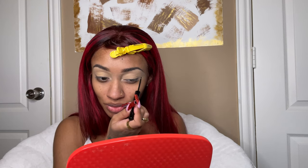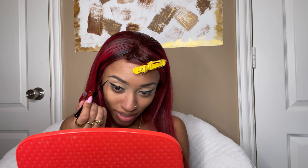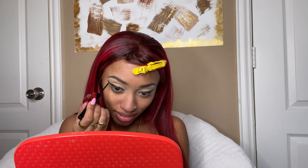And hopefully this don't look crazy, but I want to do like a dramatic eyeliner, but I never done it before, so we finna see. And this is using the NYX. What is this? I'm gonna just clean it up and I'm gonna leave it like this.